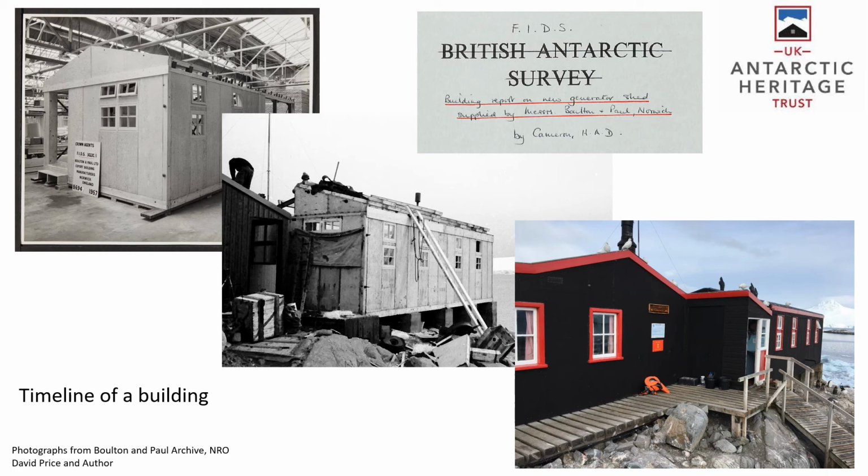And then you can directly compare this with the as-constructed on-site photograph in the centre of the slide, which was supplied by David Price, who was one of the FIDS who actually built the generator shed in January 1958. The British Antarctic Survey Archive also contains the report which was written by the team that constructed the generator shed, so we have a complete data set of how the base building was originally constructed.